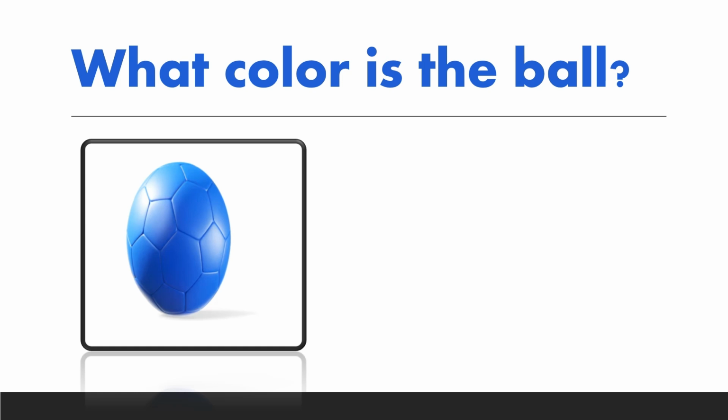What color is the ball? It's quite easy. Great! It's blue. Let's go for the next one.